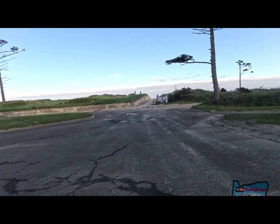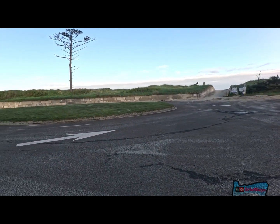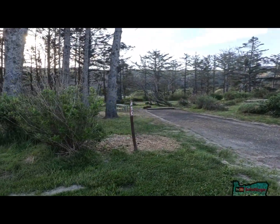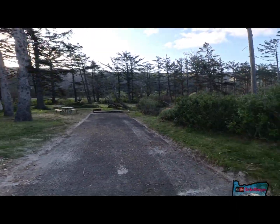Now, when we came here last time, that is the beach entrance right there, my friends. I'm gonna walk up there in a minute. Whew, I'm out of shape. Because I have a full belly, so don't mind me. A50. Kind of exposed.